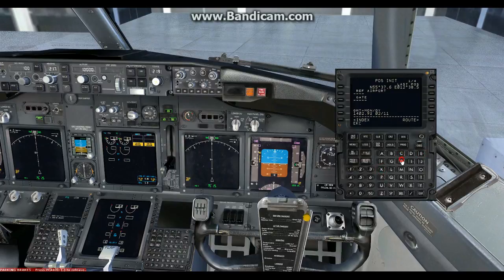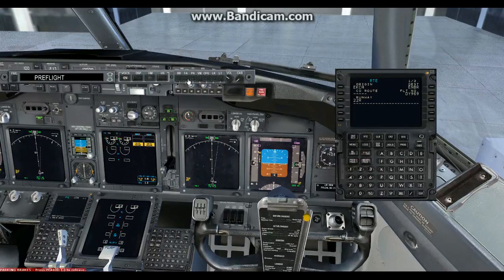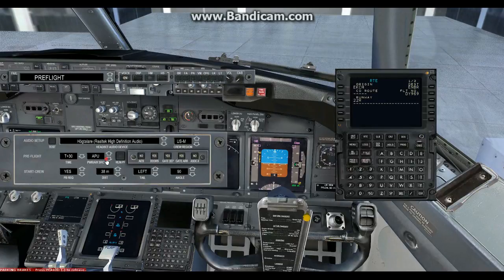So where are we? Echo Kilo Charlie Hotel. We don't have to put in the gate number. Echo November Bravo Romeo. We're taking off from runway 22 right. And our flight number, I'm gonna double check. Flight number is Delta Yankee 969. We're gonna start the FS2 crew, as I always do. Let's start setting up.